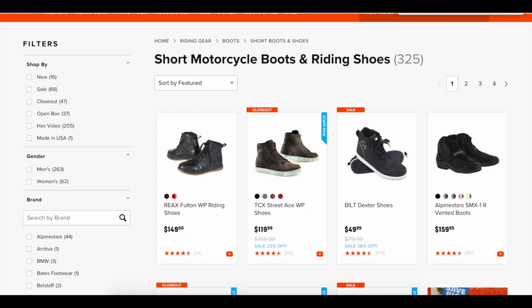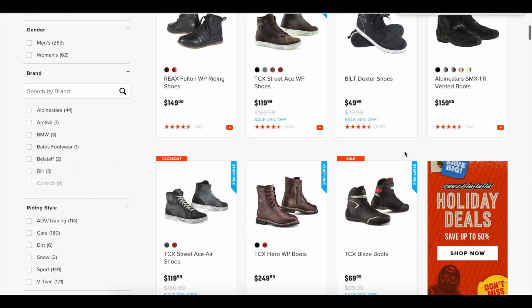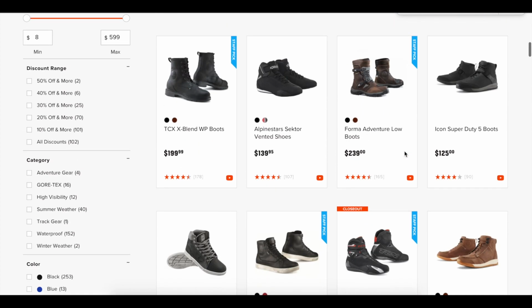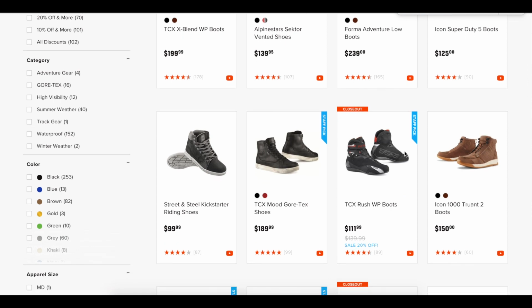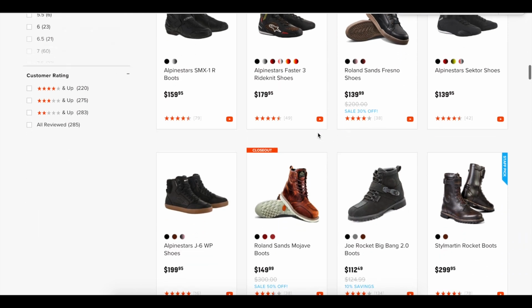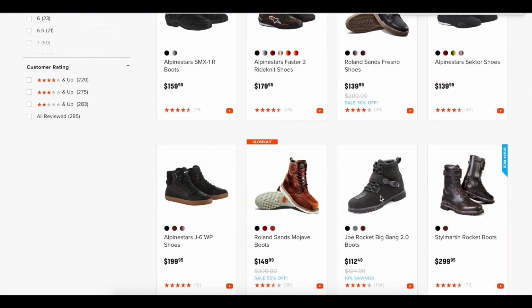This one's a tricky one for me because I'm in the military, so I use my military combat boots for protection. But if I'm in my regular clothes, to be honest, I just wear sneakers. I definitely recommend wearing some type of boots to protect your feet and your ankles. I would prefer something a little more fashionable. I'm not sold on this one. I don't know if I would go for the Alpinestars. I would probably go for something like this.